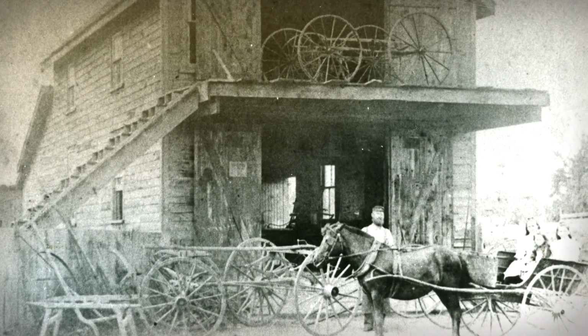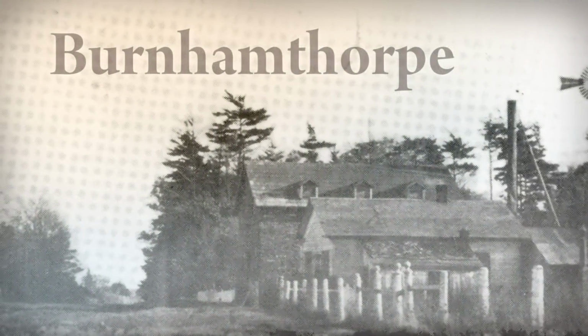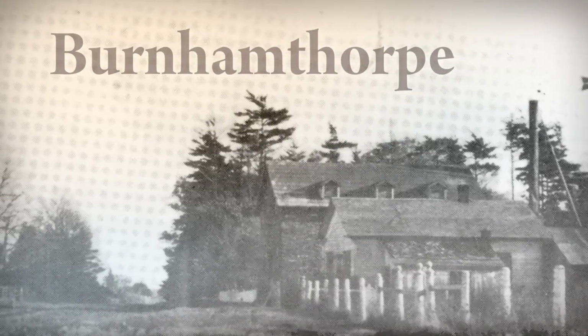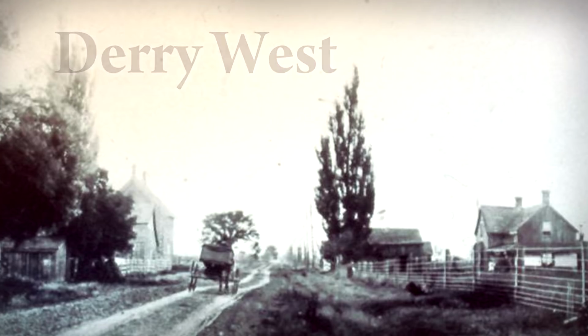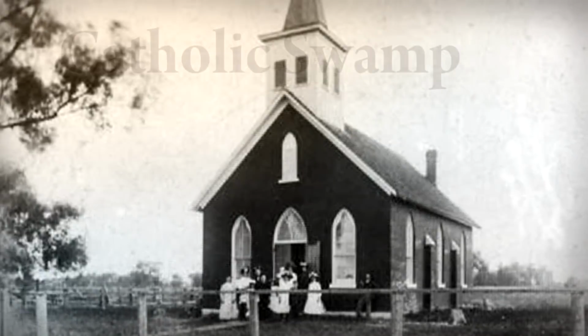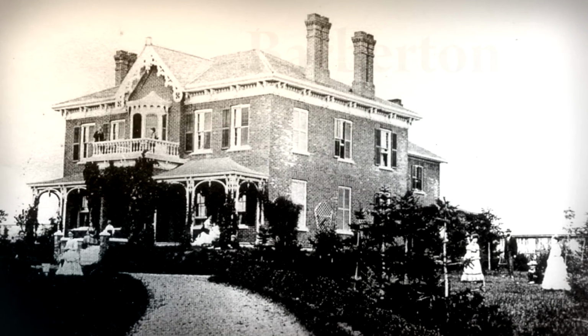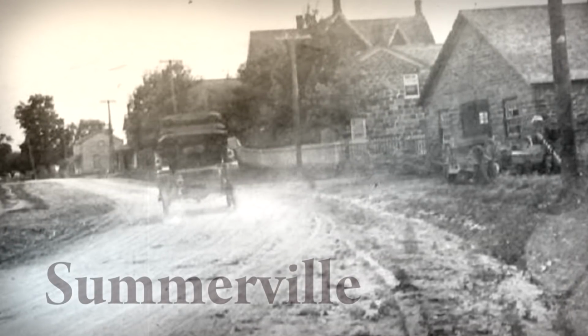The Lost Villages had imaginative names from our past, some of which continue on today in road names and park names, such as Burnhamthorpe, Derry West, and Sheridan, while others have vanished almost entirely, such as the Catholic Swamp, Barberton, and Somerville, amongst many others.